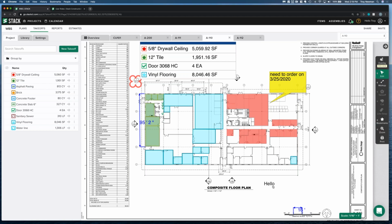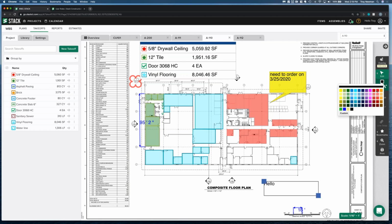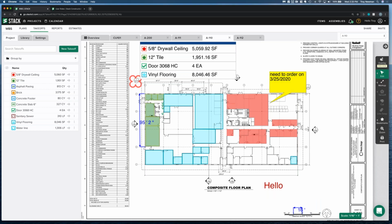You can also change the font size and the color. So I'm just going to click on here. I can say, I want my team to really see that. So I'm going to make that red. And there are little plus minuses here that you can increase the font here. So I know that wasn't part of the topic, but wanted to kind of touch on the communication that you can do inside Stack, especially since a lot of us are working remote right now. So some great tips there.